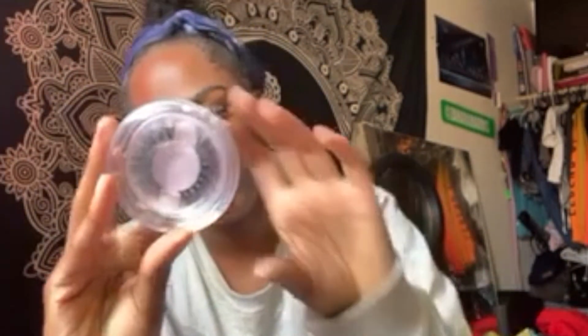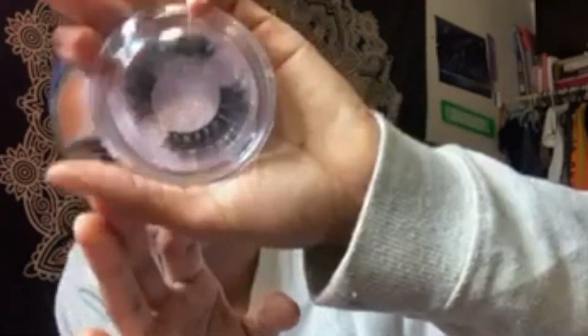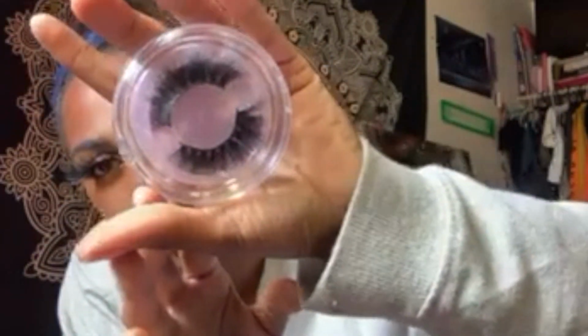And then this style right here is Queenie. This one is just more full and dramatic, but it's still not as dramatic as this one. But yeah, these are Queenie, and a lot of people like these ones. So yeah, that's Queenie. And this right here is Rain.